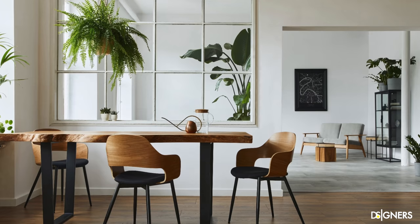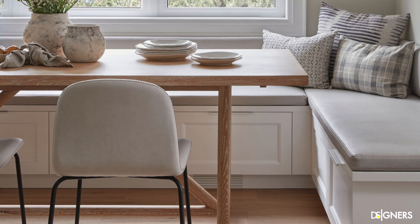Small dining rooms can benefit from chairs with organic lines and curved backs, especially if your table is rectangular.